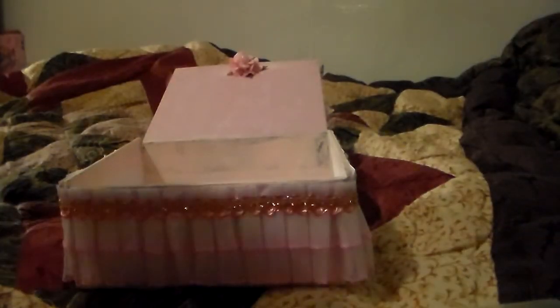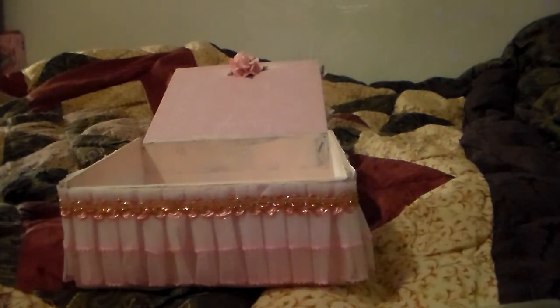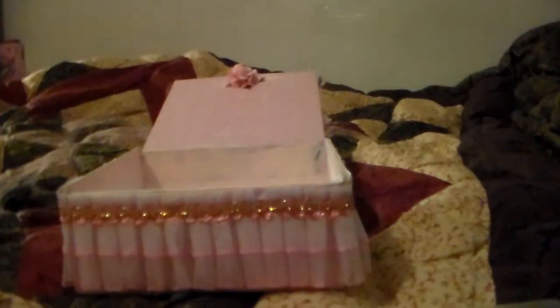And look at this butterfly. That's a Martha Stewart butterfly, and she put some pearls on there. Awesome. I'll put that to the side. Another one. Oh, these are so pretty. So super pretty, Paula. Love, love, love them. Thank you so much. You didn't have to do that. You're just supposed to send the box.